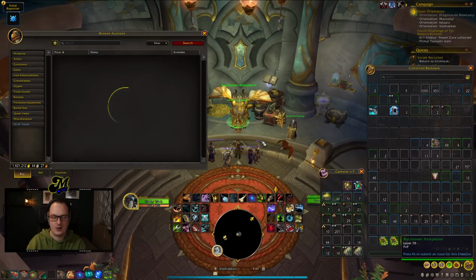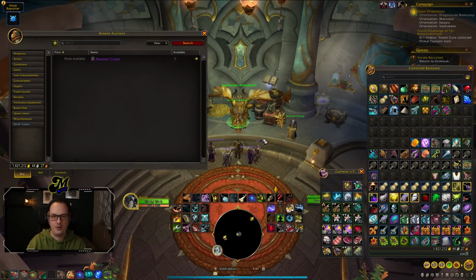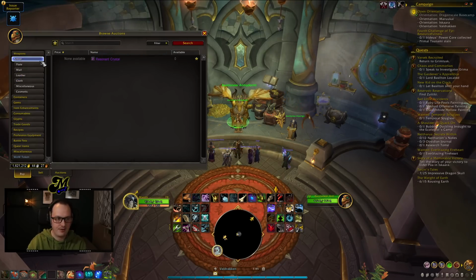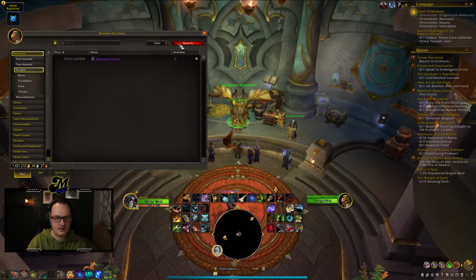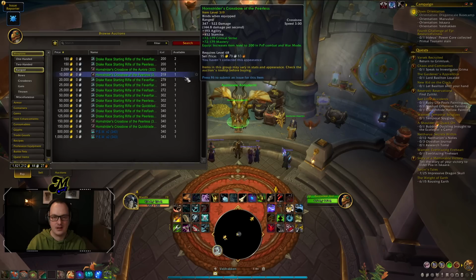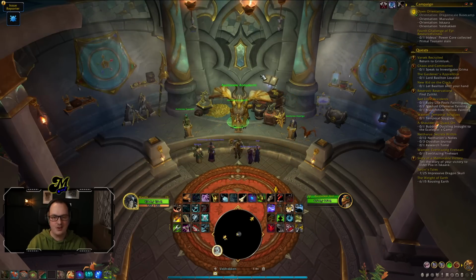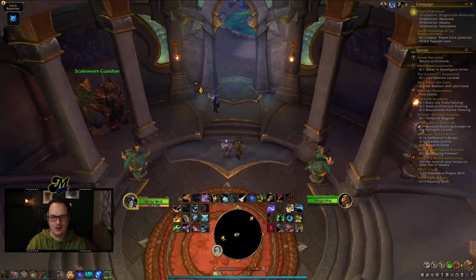So, you get to the auction house. Oh, what were the materials I needed? Can anybody remember what the materials were I needed? Oh, I don't know. You know what? Maybe I'll just search for it through here, because hopefully I'll be able to find it. Maybe if I search for it through here, I can see the recipe and it will show me what I need. They're all bind on pickup, so I can't see them here. All right, fine. Well, I guess I'm going back to the work orders, right?